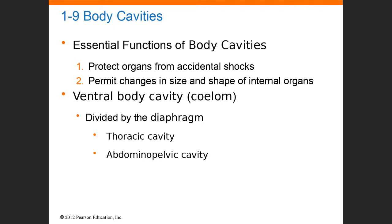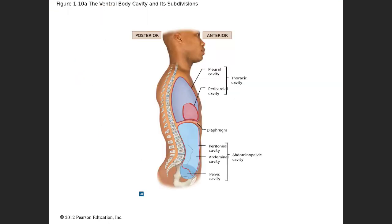So the body cavities, they have some really important function. They protect the organs from accidental shock, right? All the organs live in certain cavities within the body. We have a ventral cavity, and we'll see the diaphragm in the center that separates a few cavities. We'll see if we could show you that coming up here.